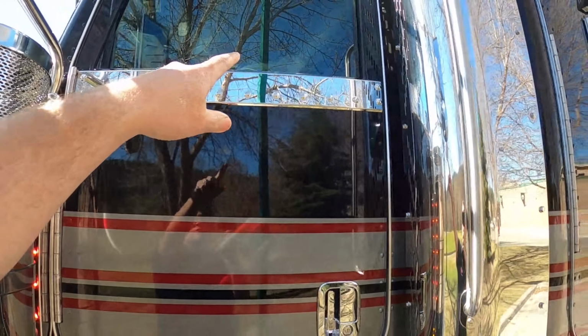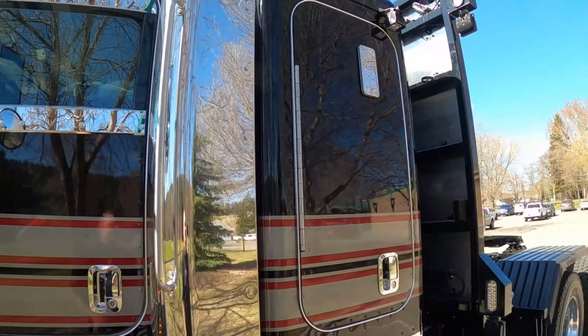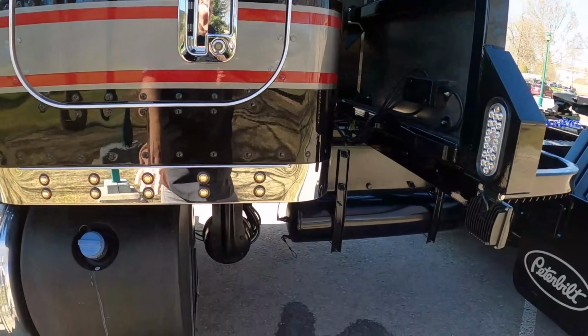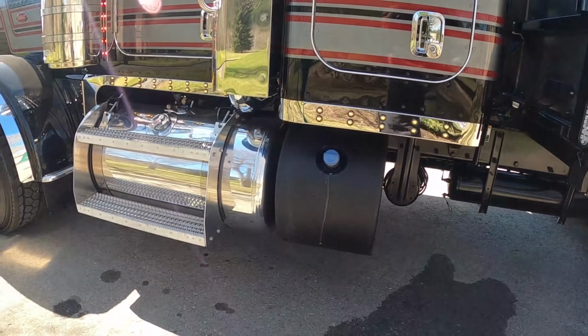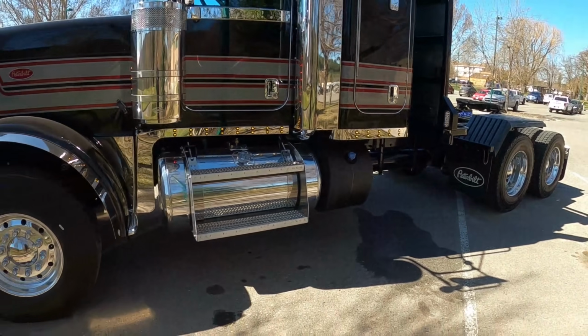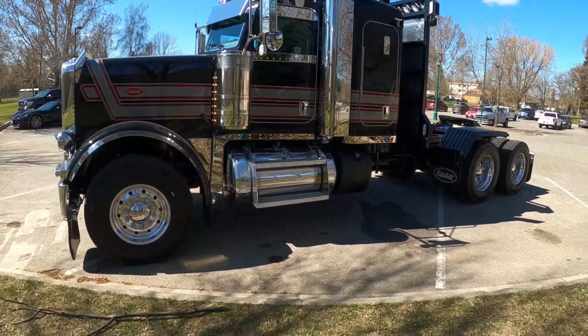We've got the stainless door trim, stainless chops, and replaced the DEF tank. Now, this is something that I was going to do. Let me just back up here so I can get the whole side.